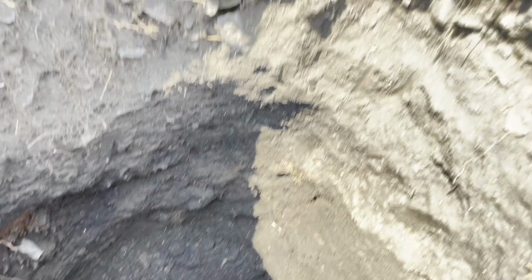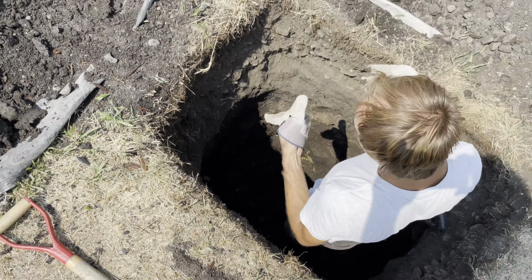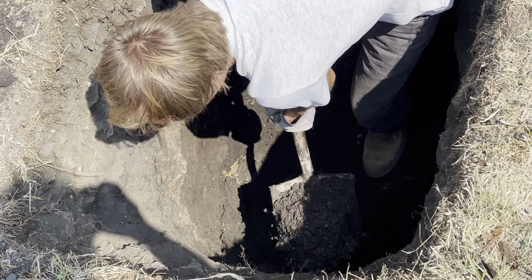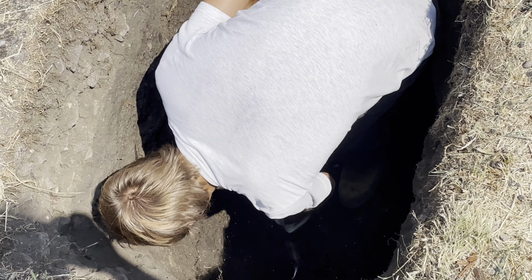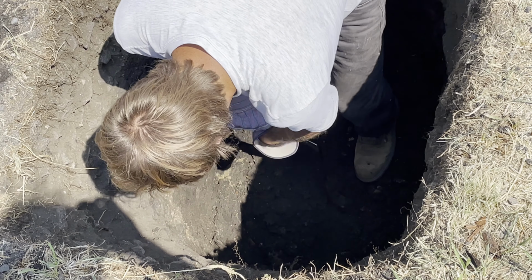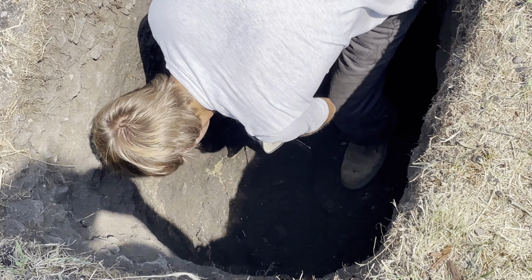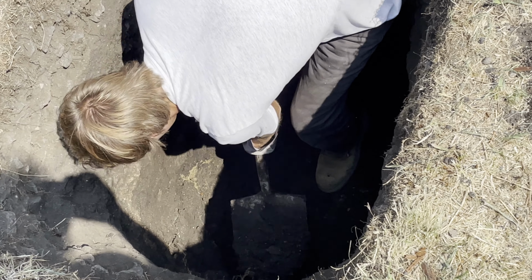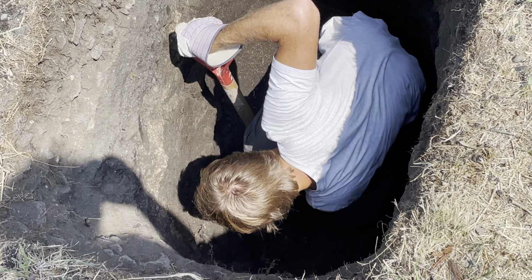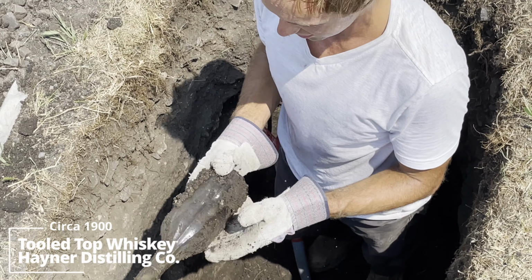First bottle, we're down about 5 feet. Here we go. Here we go. Here we go. We can see it, but here we go. That's good age. Look at that.